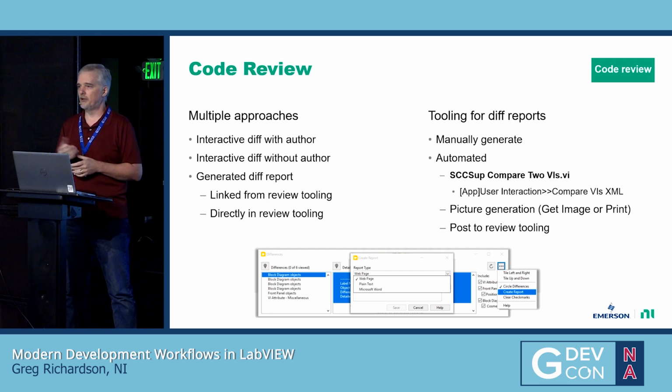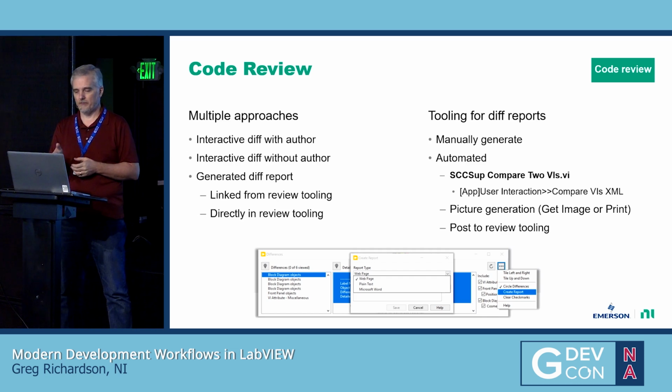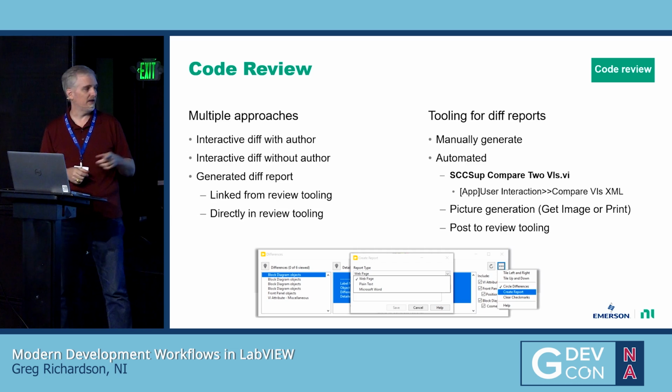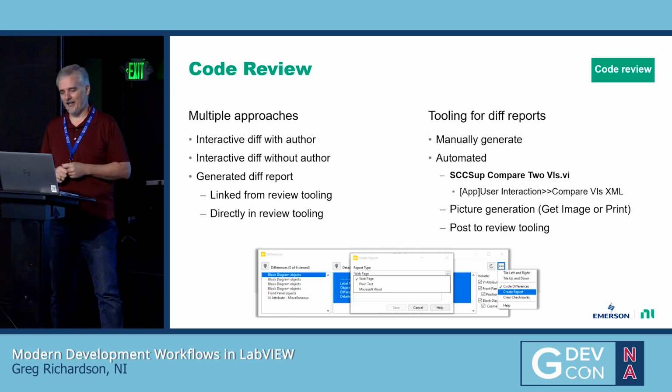They could just put it up somewhere and put a link to it in the pull request. You could copy and paste it directly in, but it really makes it a lot easier for the reviewer to see what changed. And then, of course, you can automate that. There's this VI in vi.lib, SEC sup compare two VIs, that can programmatically generate a report. Unfortunately, that's not the kind of report that's the most useful, because it doesn't support these options over here. It just gives a different textual representation of the diff.